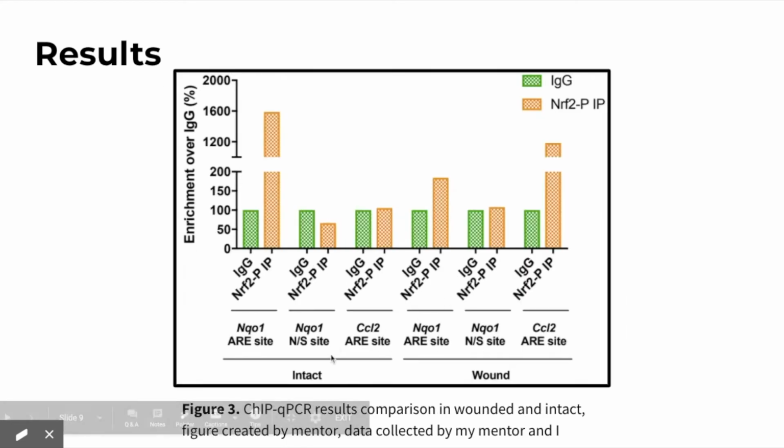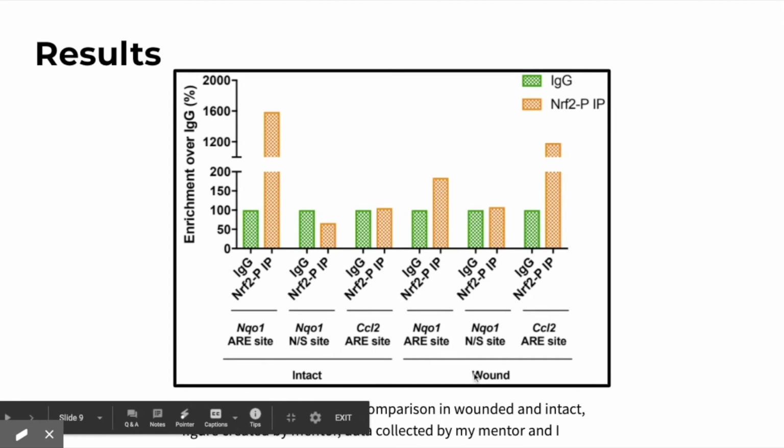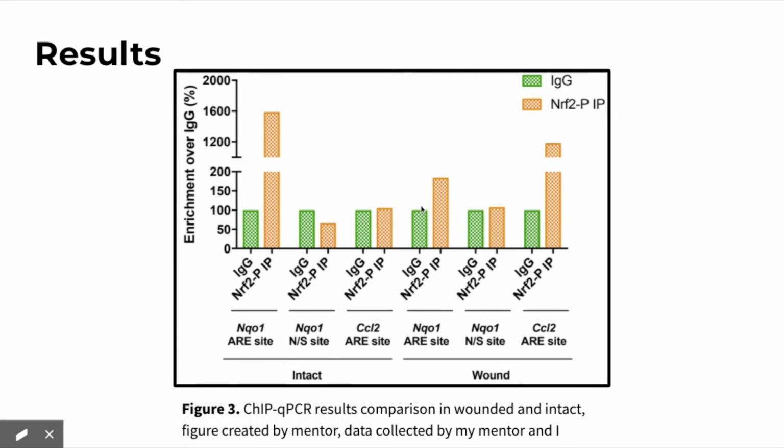However, in the figure comparing the results for the intact and wounded tissue, it can be seen that the results for the CCL2 ARE site compare significantly to that of the positive control performed for the intact and compare even more so in terms of percent enrichment over the positive control performed for the wounded tissue sample. Here, I'm showing you with my mouse how these values compare, how this value for the CCL2 ARE site compares considerably to that of the positive control in the wounded and in the intact.